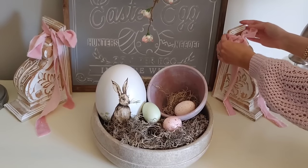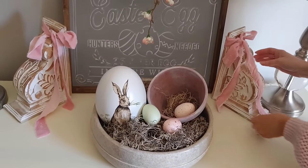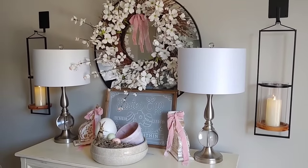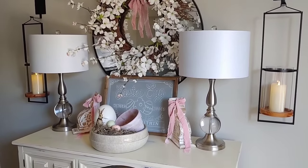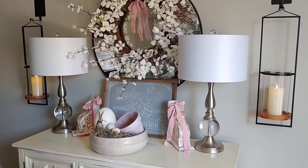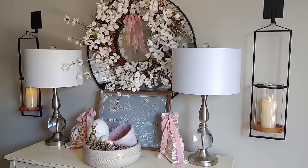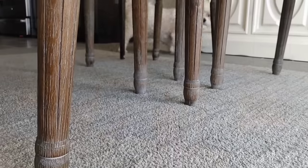You guys will have to let me know if you use ribbons in your decor. I love to use it because you can change the whole feel and look of a space without spending a lot of money. It just ties in that pink that I want to use. And I really don't have a lot of pink, so this was the perfect choice.